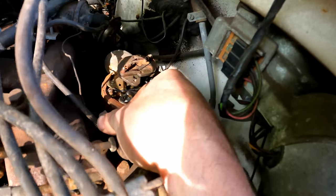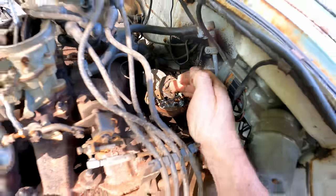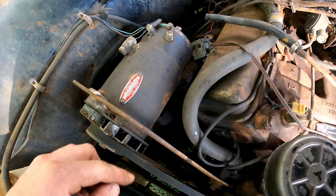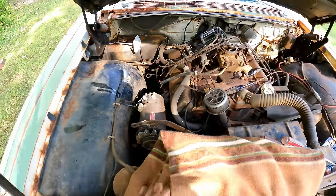And I'll drop a couple drops of oil down this distributor oil port to lube the bearings, along with over on the generator, you got one on the front and back. Probably quite a few other places too.